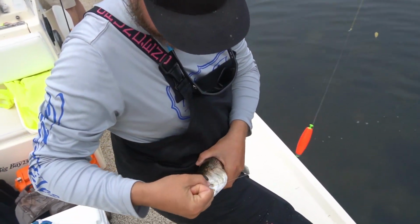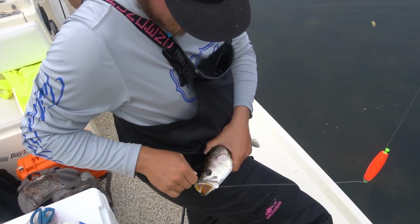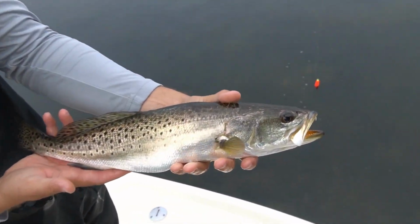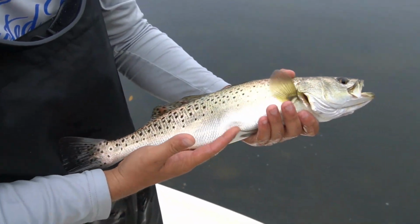Oh, he was hooked good. It's a good thing we have the landing net. He's getting up there a little bit. He's getting close to 20. 18. Oh, a little bit of belly on. Yeah.